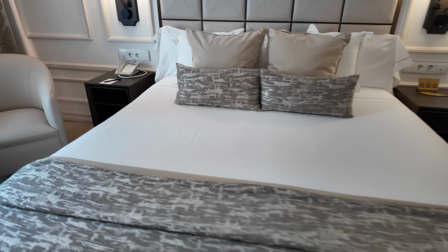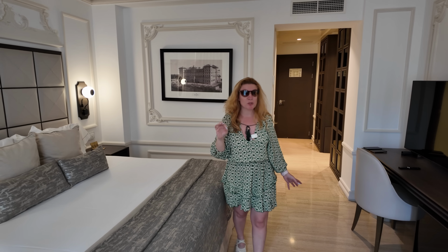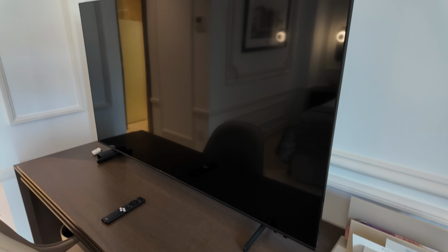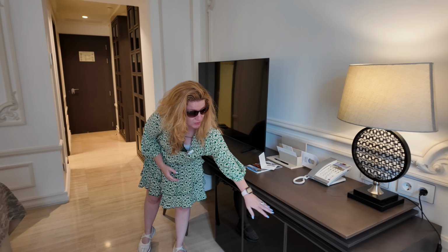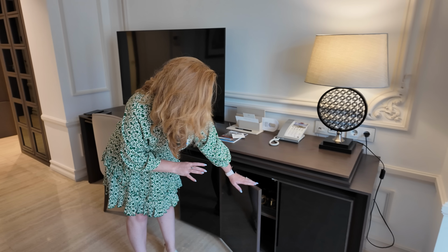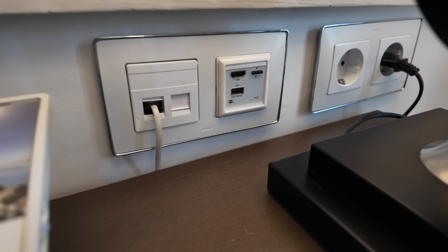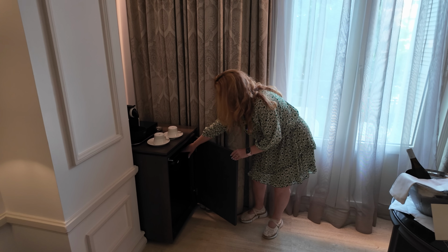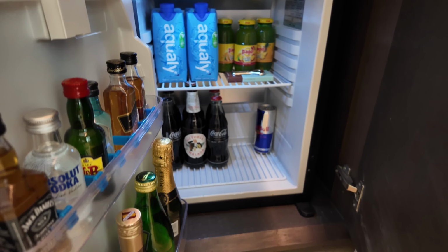just so pretty. I love the headboard and the plasterwork around the ceiling. It is so beautiful. Over here you've got a ginormous television. I think it's got to be at least 60 inches. It is huge. And down here you've got a few cupboards. This one has got a selection of foods, nuts, crisps, etc. from the minibar. And over here we've got the minibar, which is fully stocked and just chargeable to the room as you go.